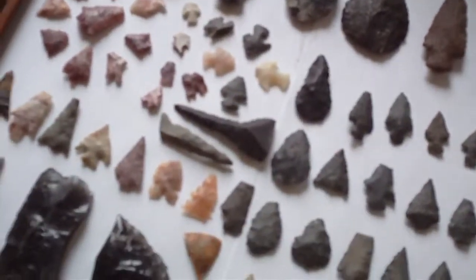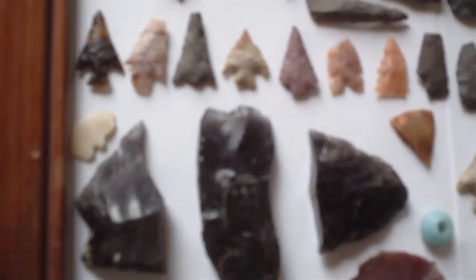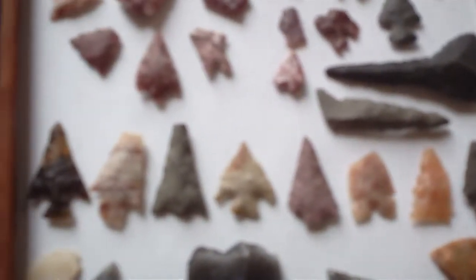Found this bad boy broken. It's pretty cool. Don't know what it is. I'm sure it's a type of point, but odd. Yeah. My broken spear, I found that on top of a mesa. My good old best birdies collection. Look at this bad boy. I can't see him too good.